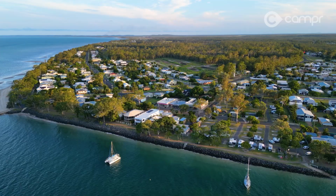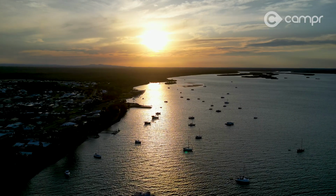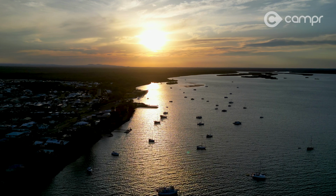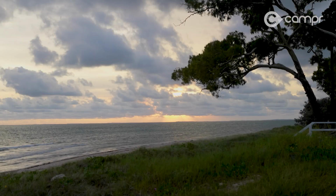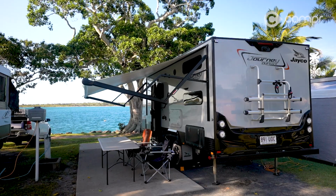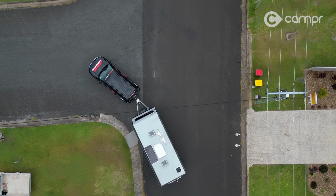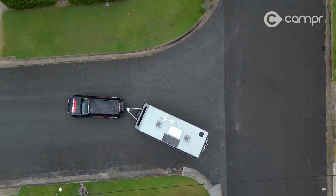Back on the road, and with Burrum Heads in our sights, a chance for a last cast into the wind and twilight. It's been 2 days that have gone too quick, and sadly it's time to pack the rig, which takes literally 5 minutes, and hit the road for our next beachside adventure.